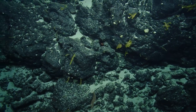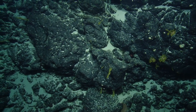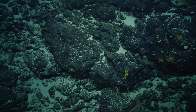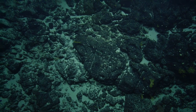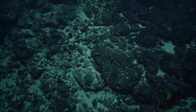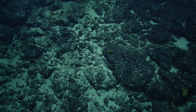Oh, there's a crab with an anemone. Yeah, you don't see either of those by themselves, though. No. That's weird. Kind of a codependent kind of thing.